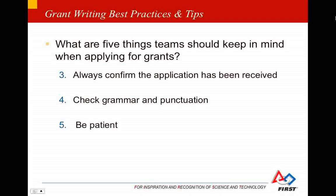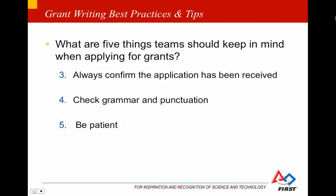All right, and moving along, the last few tips. So we've actually seen a few teams that have sent in applications and they didn't receive any confirmation that it had been received, and we hadn't actually received it, whether the fax didn't work or various other reasons. So one of the most important things to do is to remember to check to make sure your application has been received.